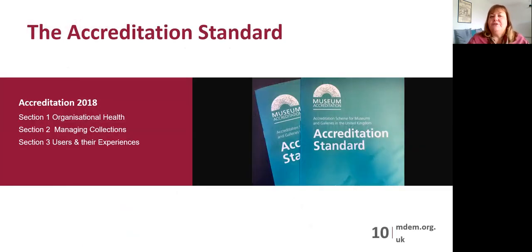So moving on now to the accreditation standard itself. So we've covered a bit of the context and why it's important, but the accreditation standard 2018 is organised in three key sections. So the first one is organisational health, the second one is managing collections, and the third section is users and their experiences.